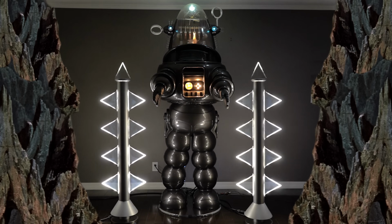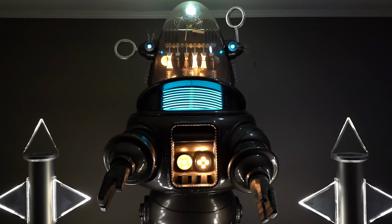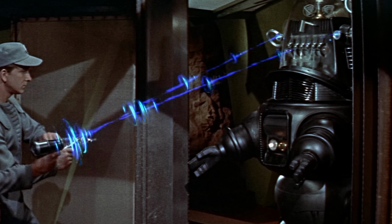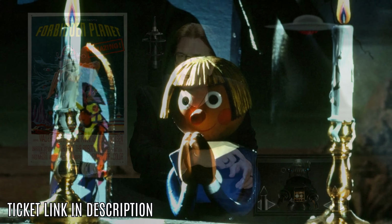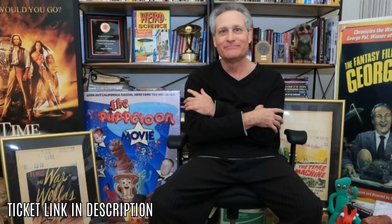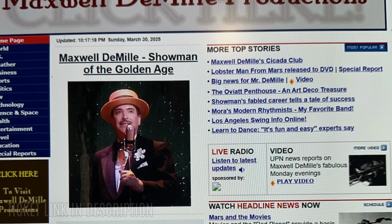Now, keep in mind, this is not a reimagining of the film. This is the real deal. After all, I was there, and now you will be too. And if that wasn't enough, this Flights of Fantasy event starts off with two restored George Pal Puppetoons, courtesy of producer-director Arnold Leibowitz, who will also be there in person, and your master of ceremonies for the evening will be none other than Maxwell DeMille.